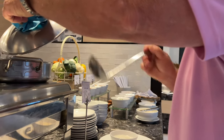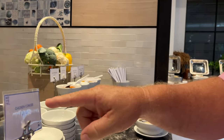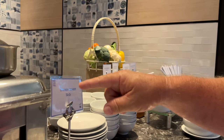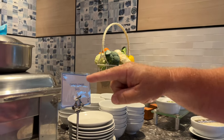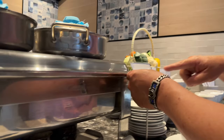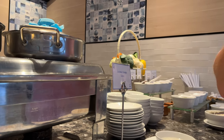What do they call on there, Jim? They call it chicken congee. Congee, which I believe is like a boiled chicken. Oh, chicken congee. Right, congee, boiled chicken. Can I have? Congee, yeah. Boiled chicken, I think they call it.